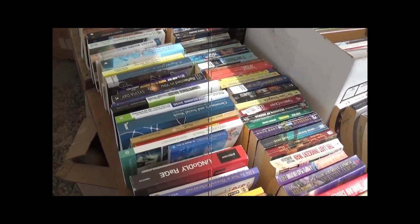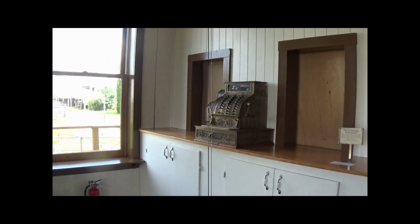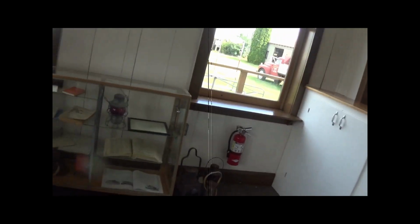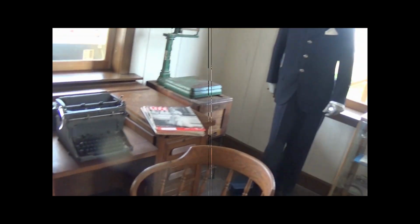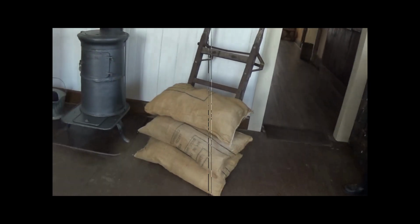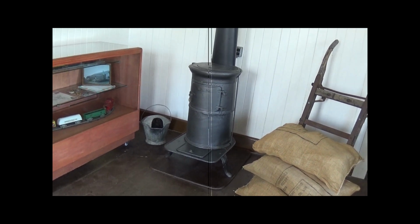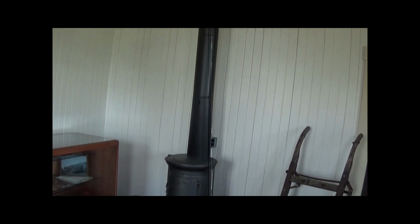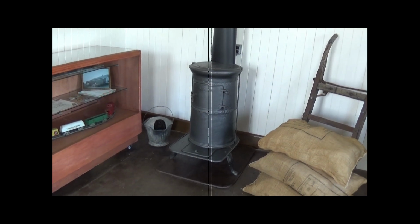This is all in front of the old railroad Depot Museum, which was the real one for Brooks, and they moved it in here, and they're trying to stock it with period type things. The old typewriter and desk, all from that period of time, and an old scale. Some wheat all bagged up and ready to ship out, sitting next to the old coal or wood stove in the old railroad depot.